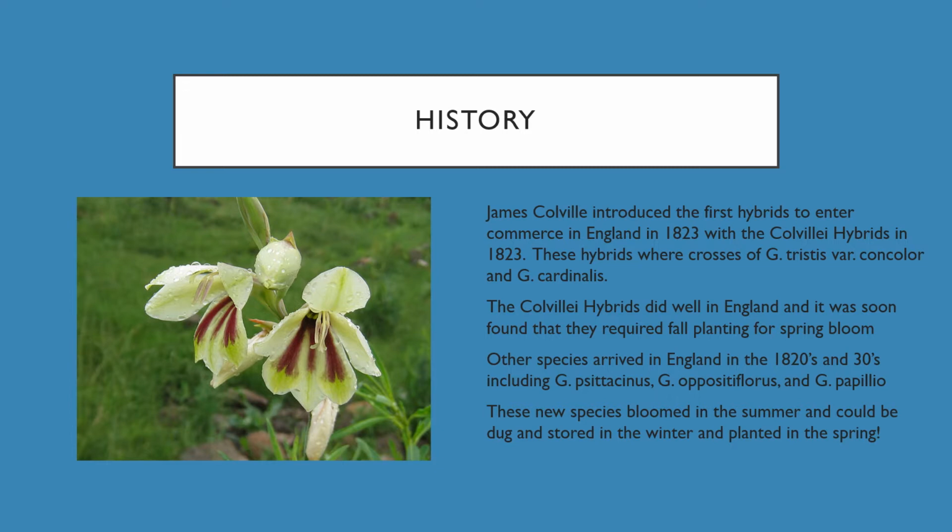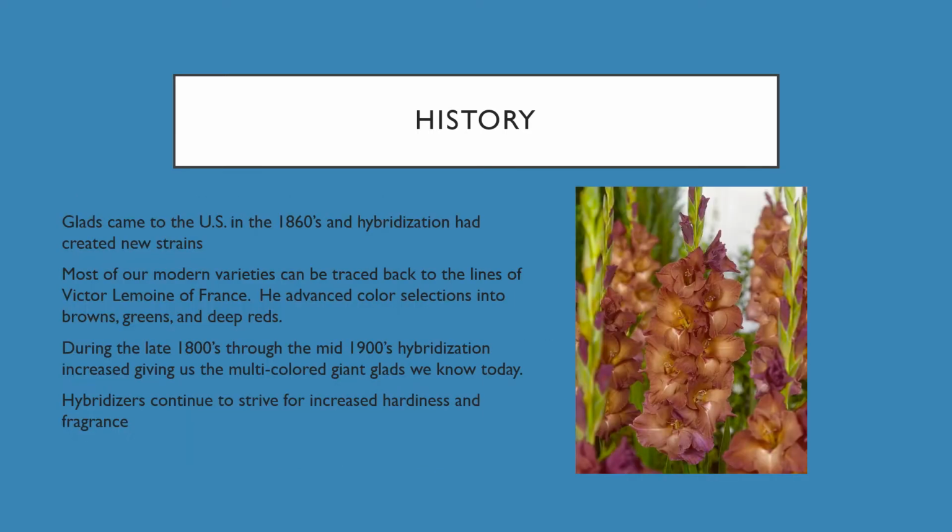Psittacinus is actually used in some medications, believe it or not, to this day. These new species bloomed in the summer and could be dug and stored in the winter and planted in the spring. Glads came to the U.S. in the 1860s, and hybridization had created new strains by then.